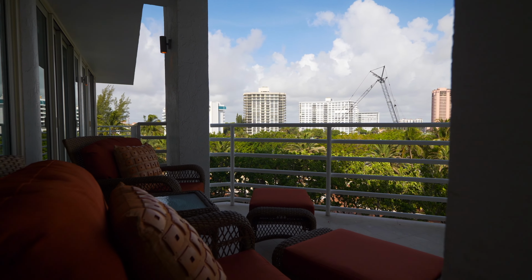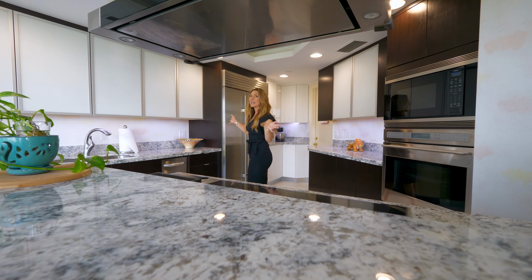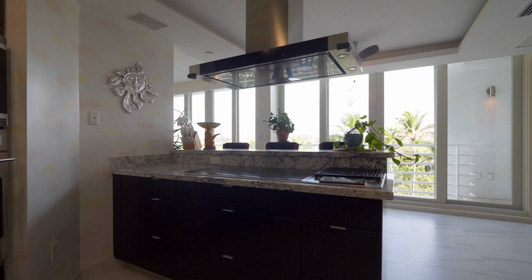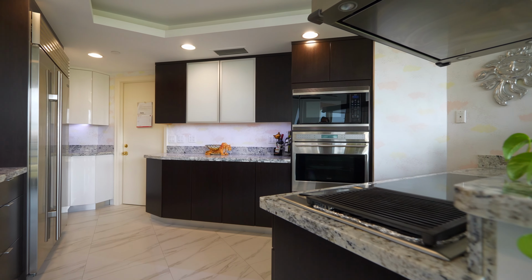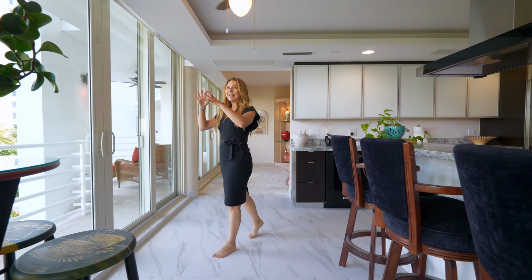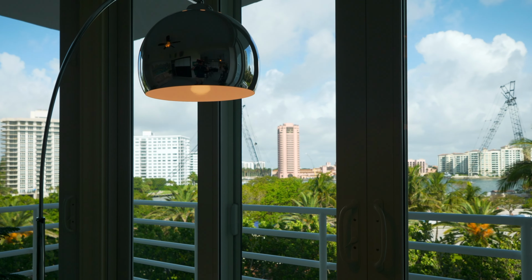Absolutely gorgeous. This is our open concept kitchen, which has been completely renovated. We have SubZero and Wolf appliances, induction cooktop, and even an electric grill. Just over here, still my heart. It's the Boca Raton Resort, my favorite pink tower, and we overlook Lake Boca Raton.